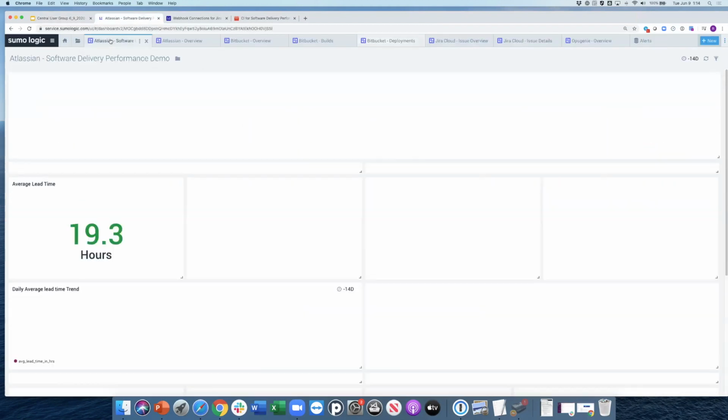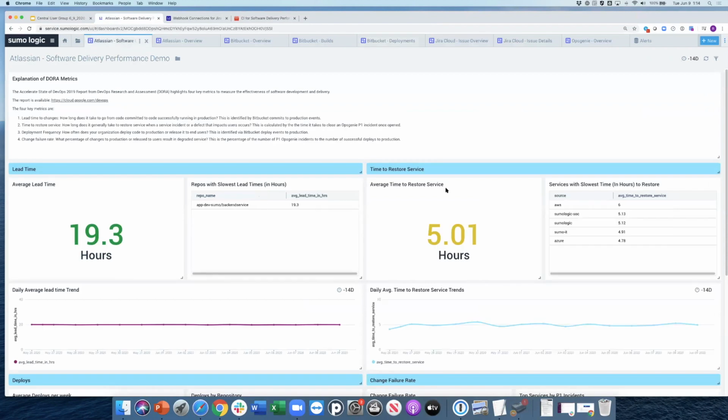So I'm going to just follow the same mental model here in my demo. I'm going to start off with the software delivery performance dashboard at the top that basically measures software delivery performance across all of your Atlassian tools. First being obviously lead time. So this is the time it takes from when you commit code to it being deployed in production. Now, the advantage we have over here is since we're using Bitbucket and Bitbucket pipelines, it's just one tool, right? We get events, we can easily correlate commit events to deploy events and bring that all together, right? So that's what we're doing here for lead time.